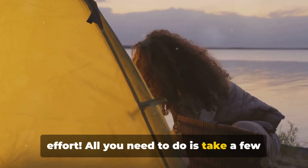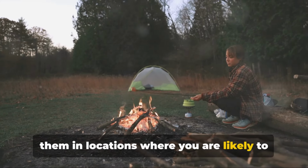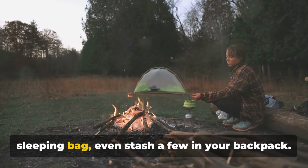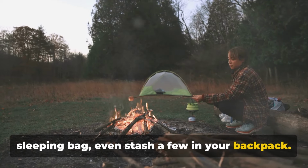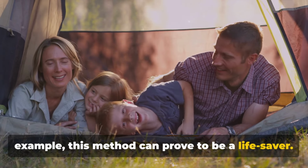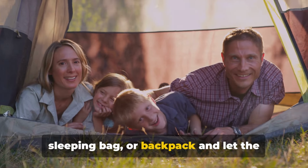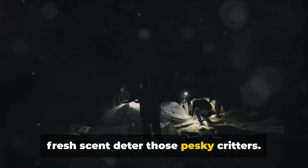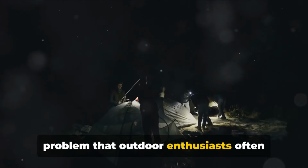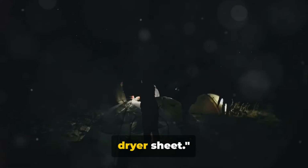All you need to do is take a few of these sheets and strategically place them in locations where you're likely to encounter these pests. Perhaps slide them into your tent or your sleeping bag. Even stash a few in your backpack. When you're on a camping trip, for example, this method can prove to be a lifesaver. Simply place a few sheets into your tent, sleeping bag, or backpack, and let the fresh scent deter those pesky critters. It's a simple yet effective solution to a problem that outdoor enthusiasts often face. And all it requires is a humble dryer sheet.